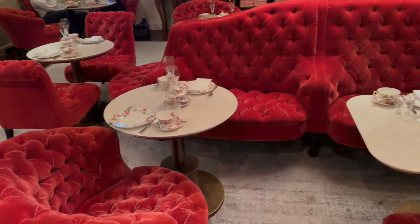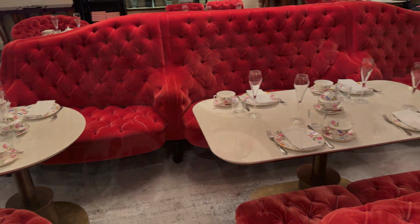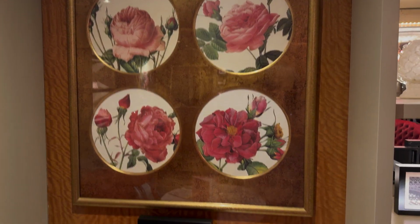And everything is in roses and pinks. And even on the walls, there's prints of roses. Well, after all, we are in the Rose Lounge for afternoon tea. So let's get it going.